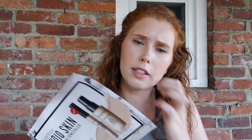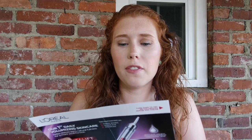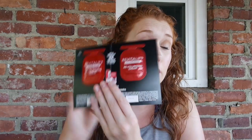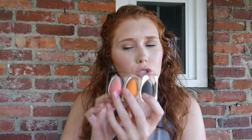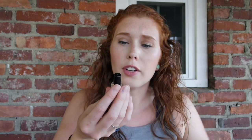Also got the Smashbox foundation and concealer sample, a Professional, the Revitalift volumizing serum and cream, the Too Faced Born This Way concealer sample, the Ulta 3 mini sponges, which I wanted to try because they remind me of the Beauty Blender sponges, and I use this little pink one. I am very much liking these for blending out my concealer. Quite satisfied with that.